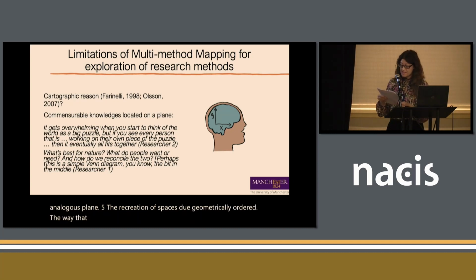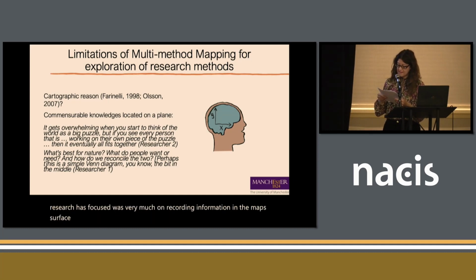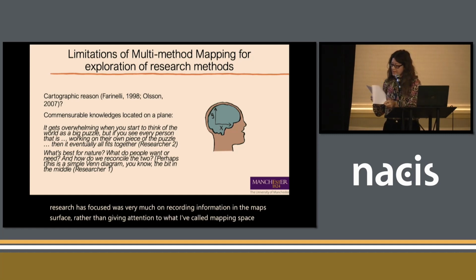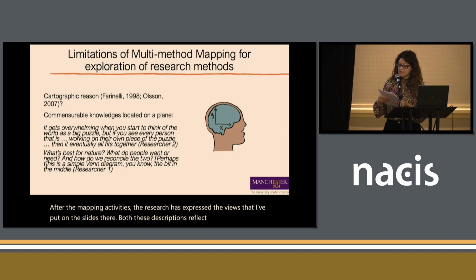The way that the mapping activities were facilitated meant that the researchers' focus was very much on recording information on the map's surface rather than giving attention to what I've called mapping space. After the mapping activities, the researchers expressed the views that I've put on the slides there. Both these descriptions reflect the idea of the structure of knowledge as a plane, as in cartographic reason, in which there are discrete, spatially arranged and stable items of knowledge that can be joined together in the same ontological plane, or layers of separate, though referenceable, planes.